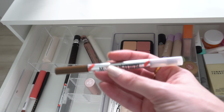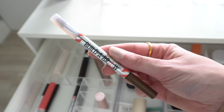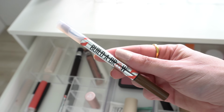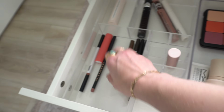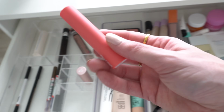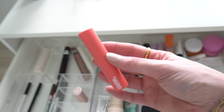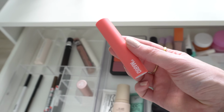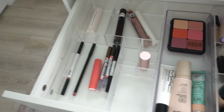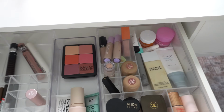Another standout of the month is definitely the Build-A-Brow from Maybelline. I've been using this pretty much daily for my brows and for eyeliner. I've been loving this. One of my most used products for sure. This Makeup by Mario Moisture Glow in Watermelon Glow. It's one of the new colors. The prettiest, vibrant, warm poppy pink. It's so pretty. So those are probably the biggest standouts for me.